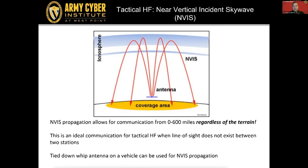But it breaks that myth that people say that there's this skip zone. In Nivis, there's no skip. You can go 0 to 600 miles. You can go 15 miles. You can go 5 miles. In the case of the ionosonde, you're going at a 90 degree angle straight up to the ionosphere and right back down. So there's absolutely no skip and there's no missed coverage in Nivis propagation.